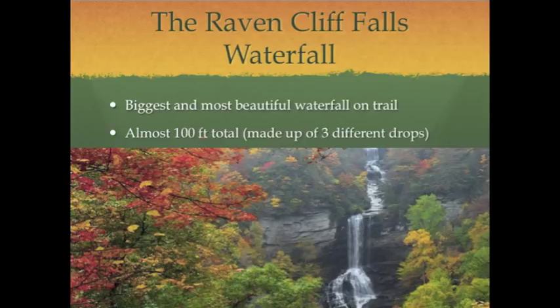The Ravencliff Falls waterfall is the biggest and most beautiful waterfall found at the end of the 5-mile journey. The waterfall is made up of 3 different drops that total to a height of about 100 feet. I remember how the crashing waves sounded just like the waves on the beach back home in South Florida, which really soothed me.